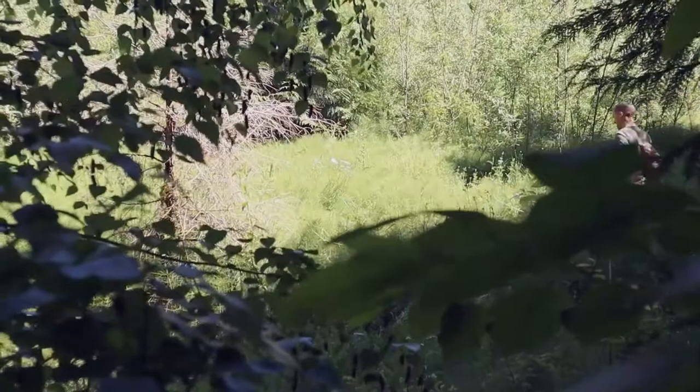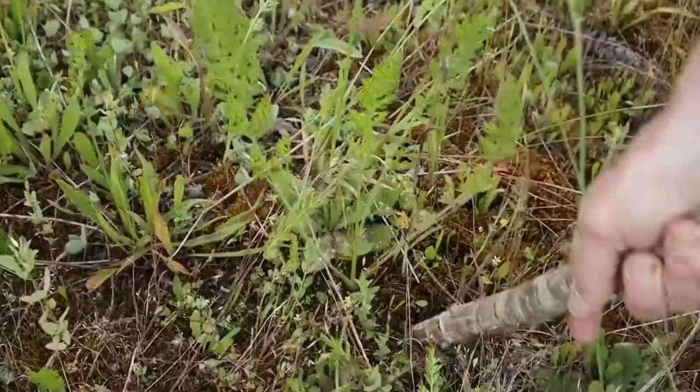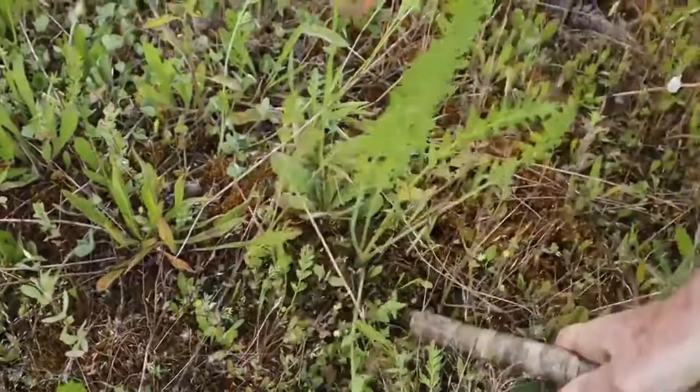I get excited when I see these common plants and trees, because when I see it, I don't see just the tree. I don't see just the plant or just the root. I see it for what it was and how it was used hundreds of years ago by populations that lived here.